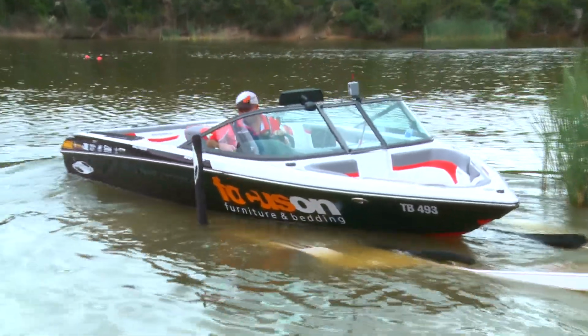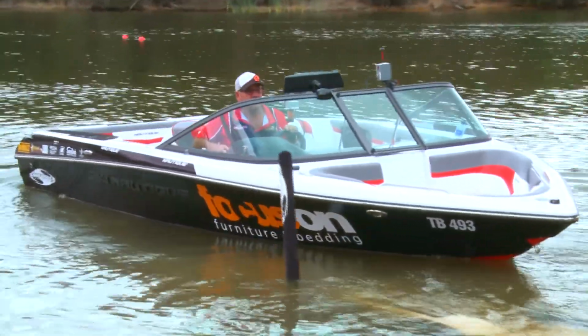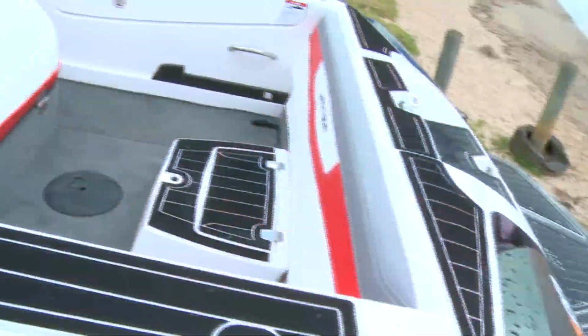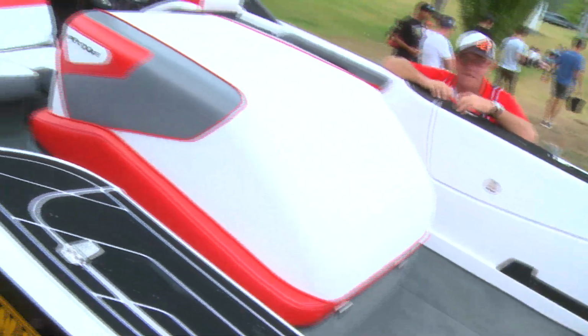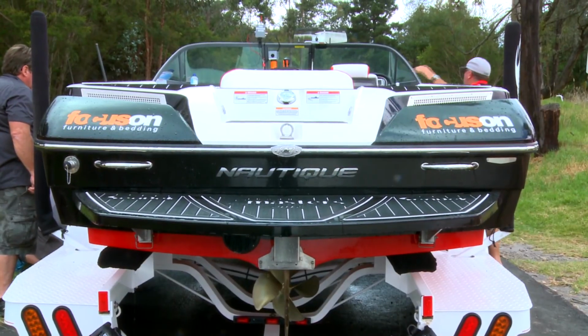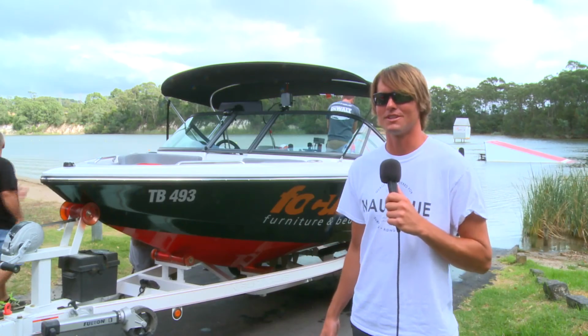This one sitting here is the open bow, which has room to sit up in the front and put kids up there. But one of my favorite features inside the boat are the ski lockers in the back, which means you can have a lot of people in the boat, but also put all your gear in the side and still walk around and not have to trip over it, and it keeps it out of the weather and the sun.